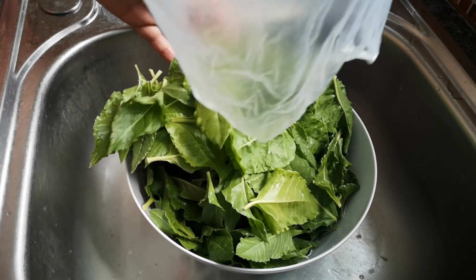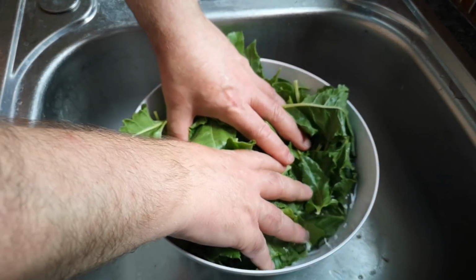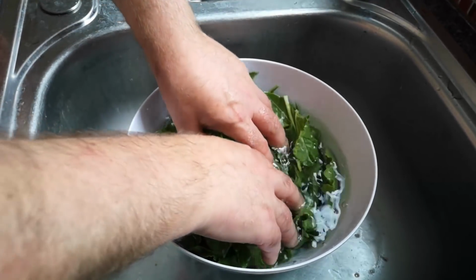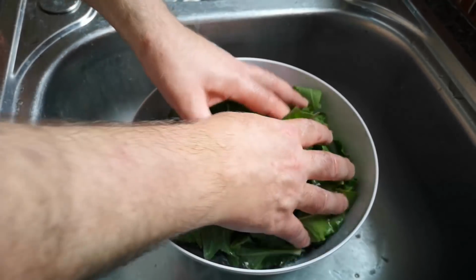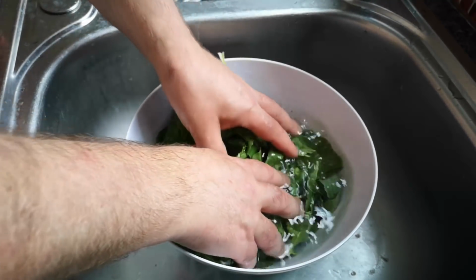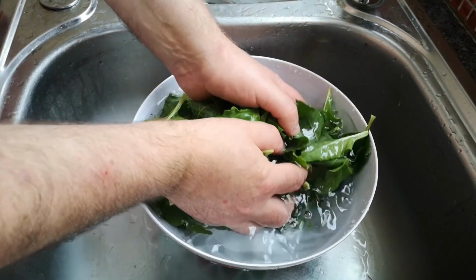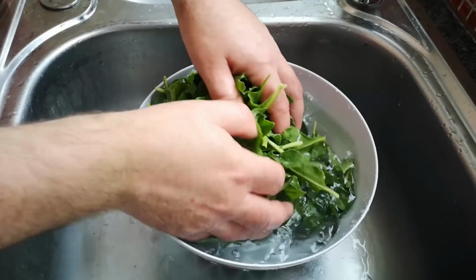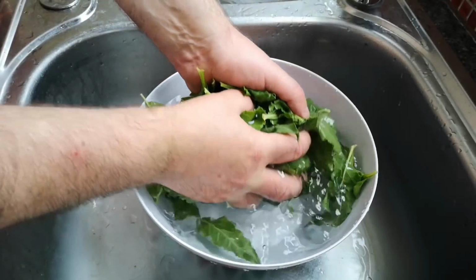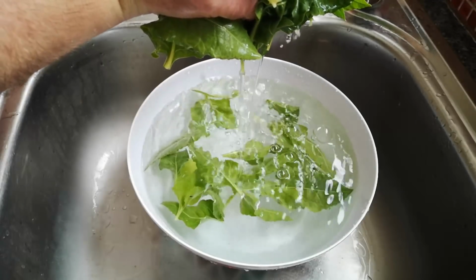I've always found the best way to wash leafy wild vegetables like these is to plunge them in water. Rather than try and rinse them under running water, I'm going to give them a good plunge. And that gives us a chance for anything that's stuck on there to really get loosened up and come away. And doing it this way gives me a chance to really see how effective this cleaning is being, because what we'll do is, if I just lift all of that up, yeah, we can see there's a few little specks of dirt still in the water.